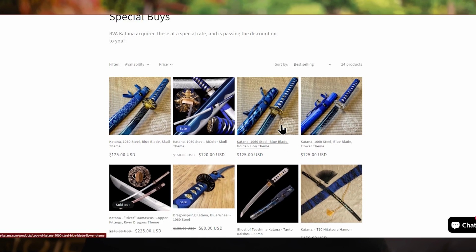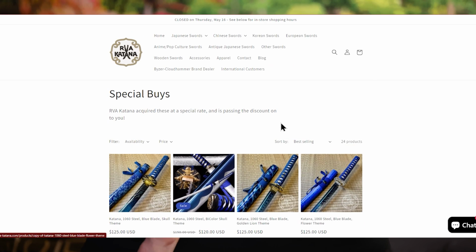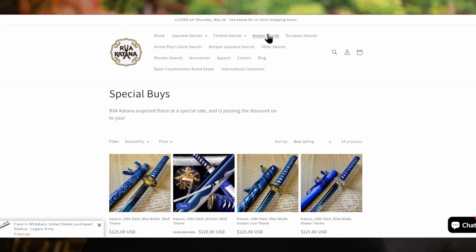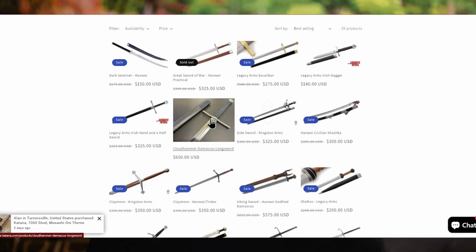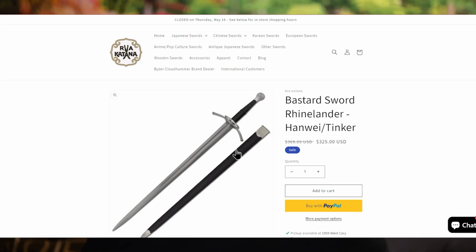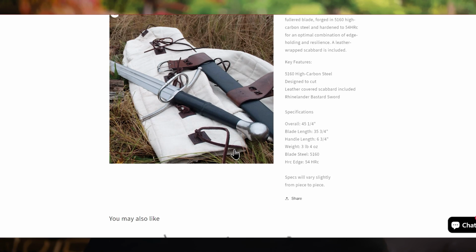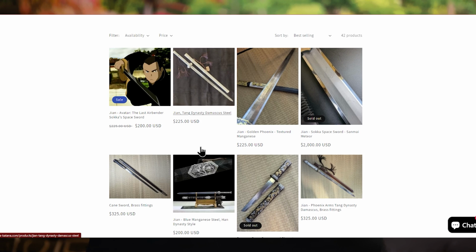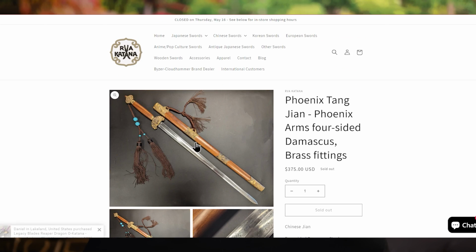They're very knowledgeable guys. They have everything from anime all the way up to Nihonto, okay? All types of swords, many different good brands. They also carry Cat Siberia, Cloudhammer, of course. They're exclusive dealer of Cloudhammer here in the States. You'll find European swords, anime, high-end katana, many different types of weaponry. I think it's definitely going to be a good one-stop shop for you.